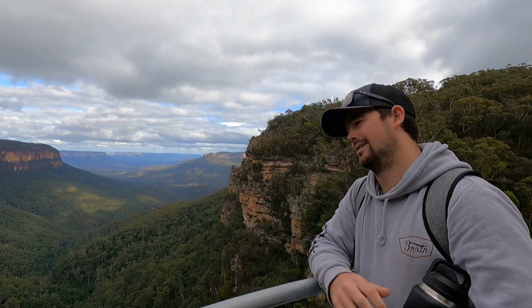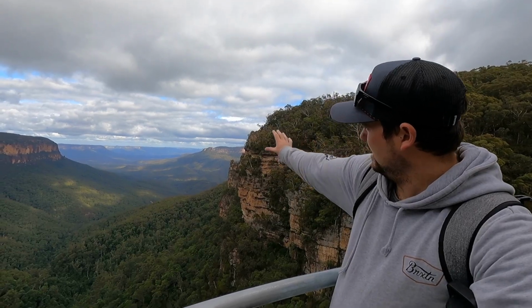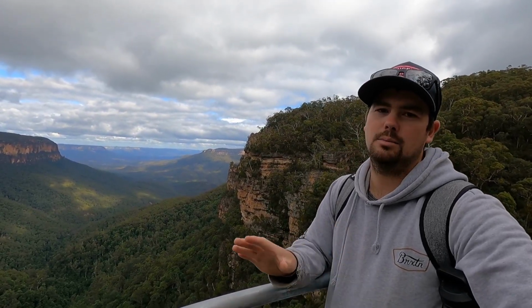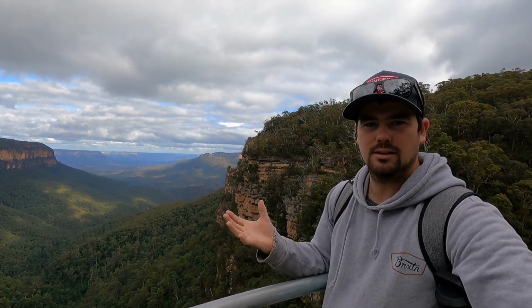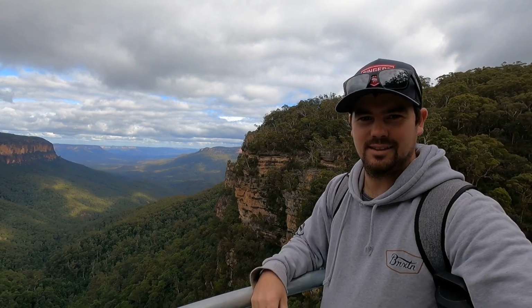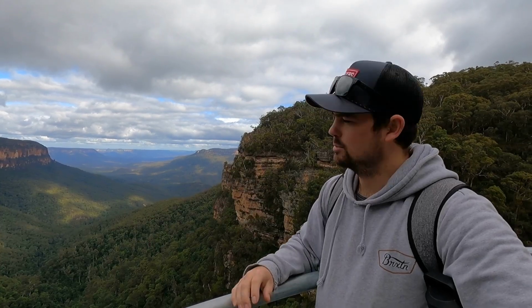Now, got a fact for you. Have you ever wondered why the Blue Mountains are called the Blue Mountains? If you have a look out here, it looks like smoke. It's a blue sort of fog across the mountains there. Now, the Blue Mountains are made up of roughly 80% eucalyptus trees, and they release oils into the air, which creates this blue haze, this smoky looking haze across the mountains. And that's why they're called the Blue Mountains, not because there's one single mountain out there that's got blue everything, blue koalas, blue mountains, blue trees. It's because of this haze. How's that for a fact? Blue Mountains.